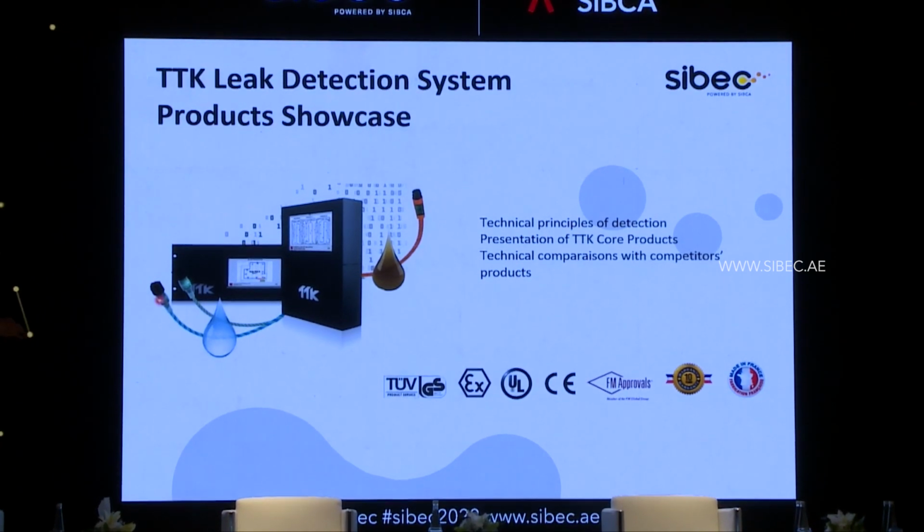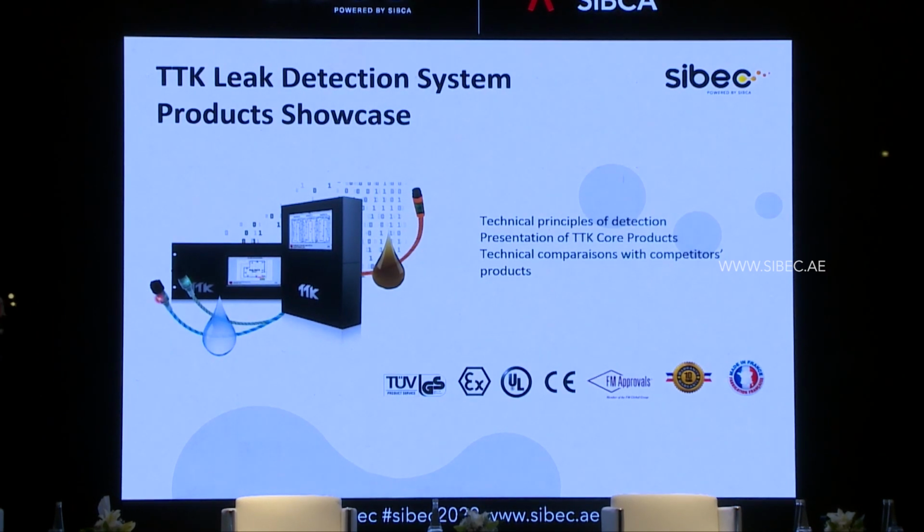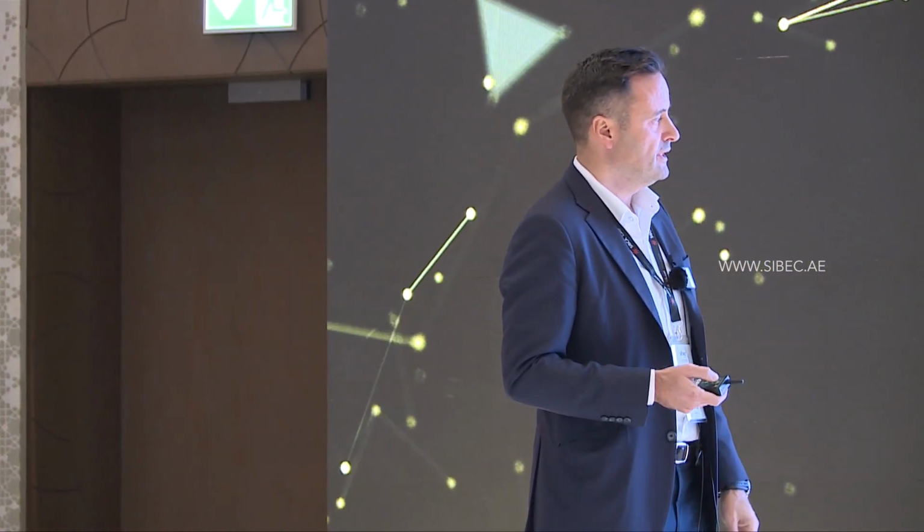So the certification, we discussed certification this morning. These are all the certifications that we have on TTK components. And since 2017, we offer a 10-year manufacturer warranty. That's been very successful here, especially in the UAE, because we have not only a proven track record, but also this warranty in place. We opened the US as well a couple of years ago, and hence we are FM approved.